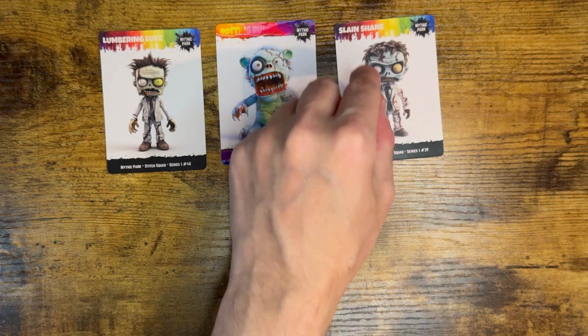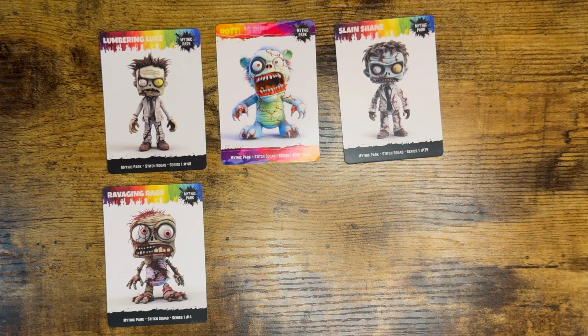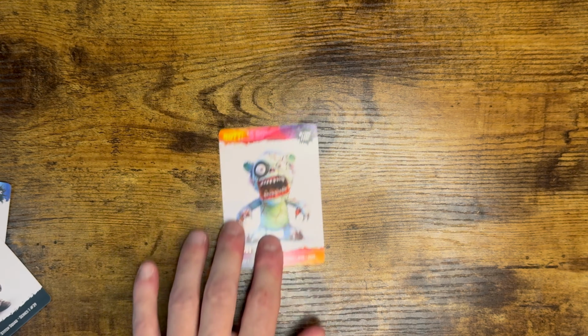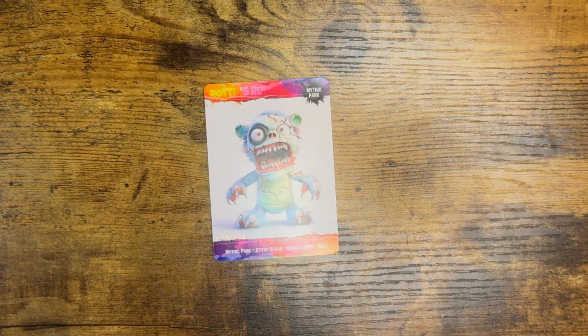Then we have Slain Shane, number 39. Ravaging Rags, number 4. And Lurching Luke again. But let's take a closer look at this uncommon card. So this card, Rotting Rufus, there are only 11 cards for Rotting Rufus that are the ooze variant. So this is number 4 of 11. Pretty cool. Now we have our last pack from this box.